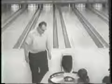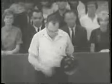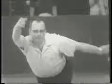Well, this may disturb Freddie a little bit. Be interesting to see what he does from here on. An 8-10 sometimes can take a lot of wind out of your sails. Lening now trailing by 20 pins this game. Limongello out in front by better than 40 pins. We're almost halfway. $1,000 to the winner.